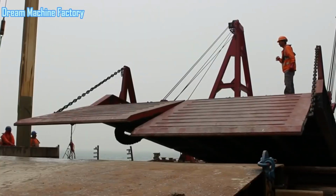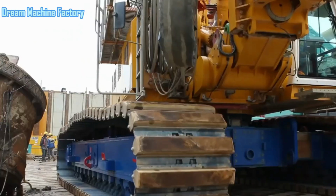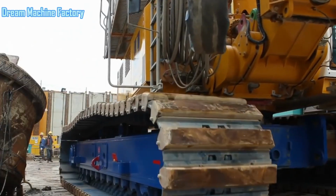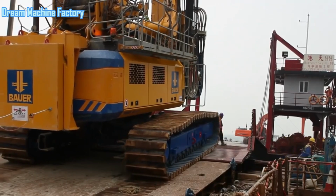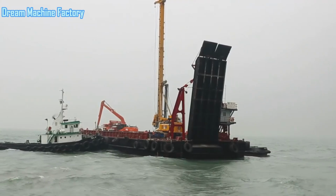In addition to serving as a transportation link, the Hong Kong Link Road is part of a broader infrastructure plan to improve regional connectivity and reduce travel times between Hong Kong, Zhuhai, and Macau.